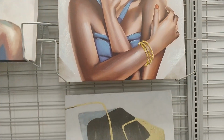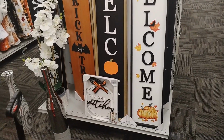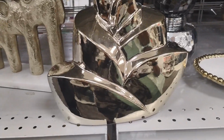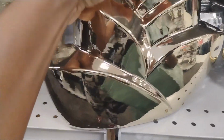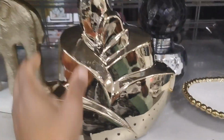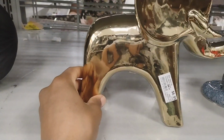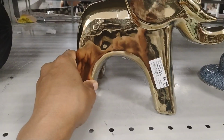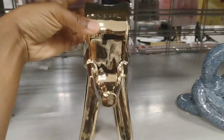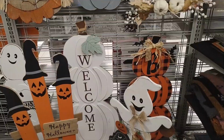This is absolutely beautiful. So this Halloween decor is really, really cute. I like these. This gold piece is really, really cute. This is $9, the value. It normally goes for $18. This is cute. Now, I don't really know what this is supposed to be, but this is really, really nice. Then they also have this elephant piece right here, which is $7. I like this. This is cute. Is this an elephant? It looked like one.